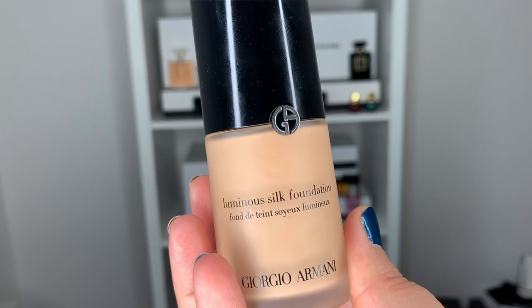Okay, so moving on to the makeup portion. I have several makeup items here. Some of them are new and some of them are old favorites that I've rediscovered. So one of these is new to me. This is the Giorgio Armani Luminous Silk. I'm in the shade number 5.5.